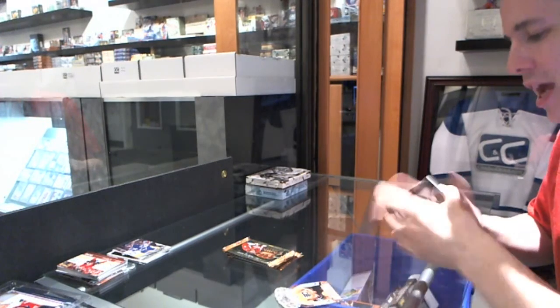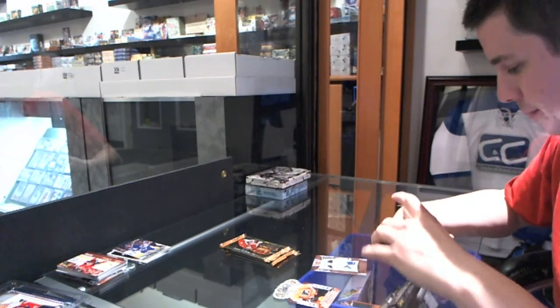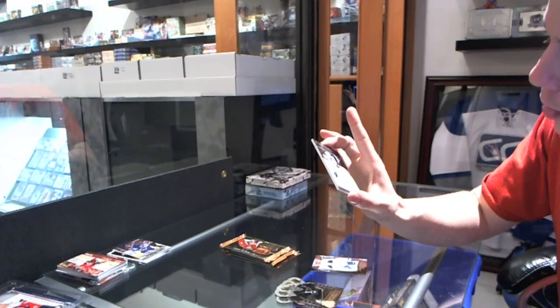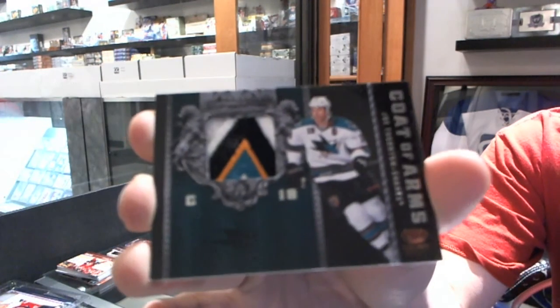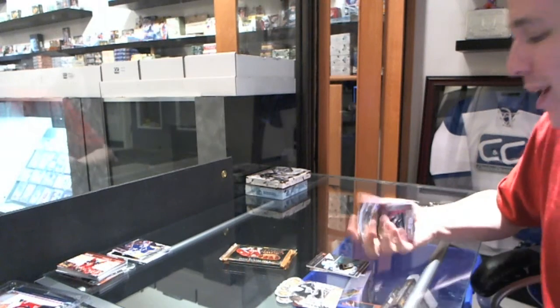We start with a Calder collection for the Buffalo Sabres, Luke Adam. Oh, that's pretty. We've got a 4-color coat of arms patch numbered 19 of 25 for the San Jose Sharks, Joe Thornton. Jersey numbered, beautiful patch for the win.